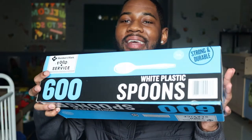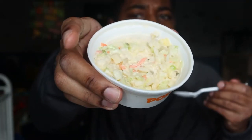How y'all give me coleslaw and no spoon, Wendy's? Why I keep saying Wendy's, bro? Popeyes, y'all give me coleslaw and no spoons, but fortunately, I literally have a box of 600 conveniently right under. Just the sweetness of coleslaw is good to me. If you don't like coleslaw, let me know in the comments why you don't.